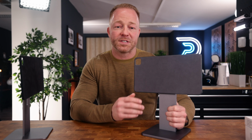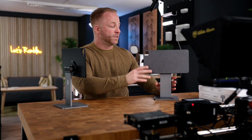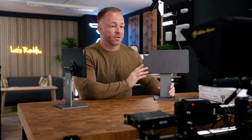But I like it so much that I just want to share it with you guys. And maybe if I ask nicely, Charlie will send me a production model once they're out. Anyway, so here it is, and they took all the good stuff from the original Magflött and kept it in, but this one has a couple of extra tricks up its sleeve.